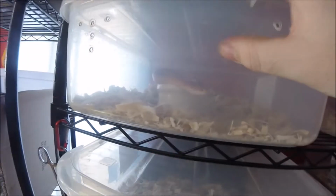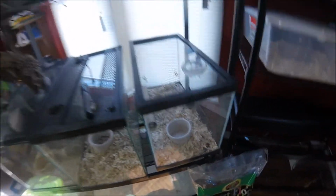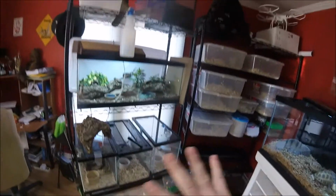That is a hypo-striped corn snake that I hatched here. And then over here is his sibling, another hypo-striped corn snake. This one happens to be female, this one happens to be male. This hypo-striped lavender is female. So that's the overview. Oh yeah, all the way up top here is the jungle carpet python.